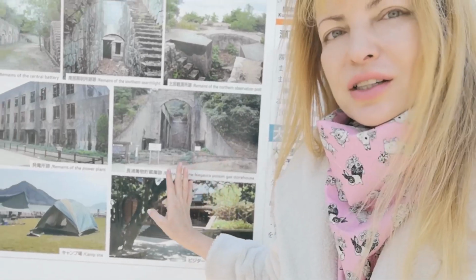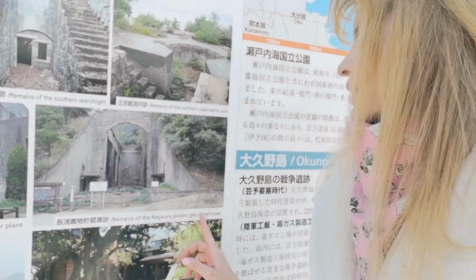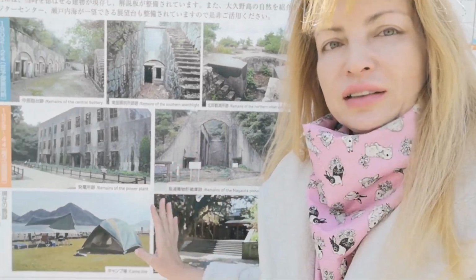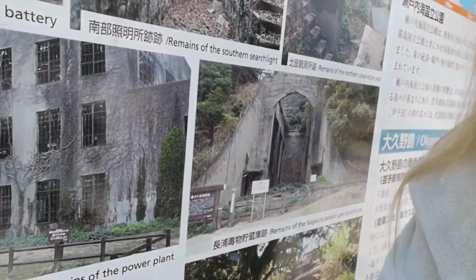And there are many such ruins on the island, like, see, this where the poison gas was stored. But we are not allowed to enter anyway, but the history is still there.